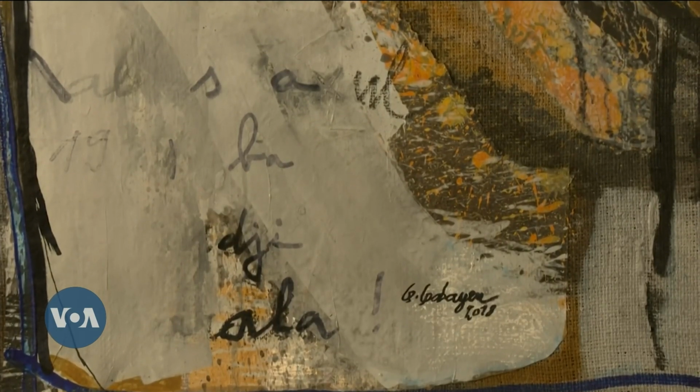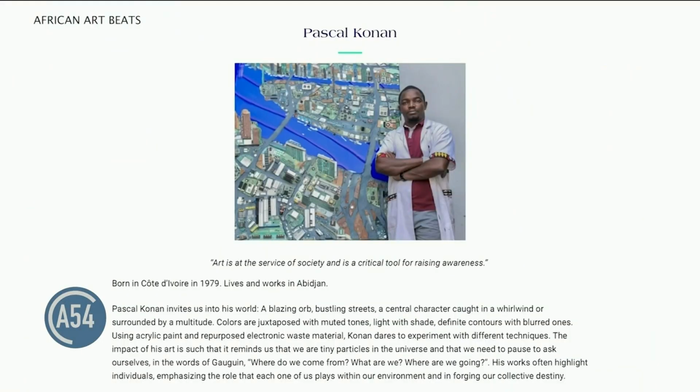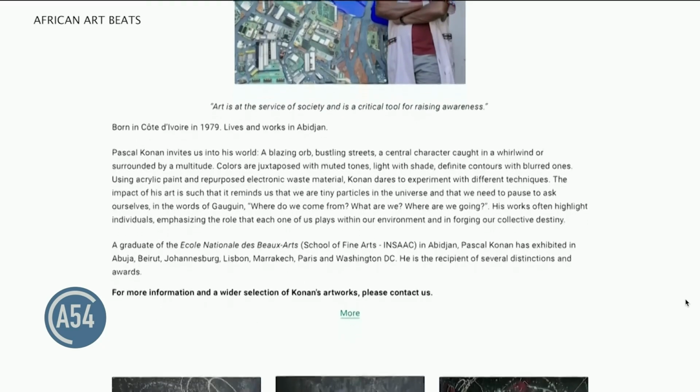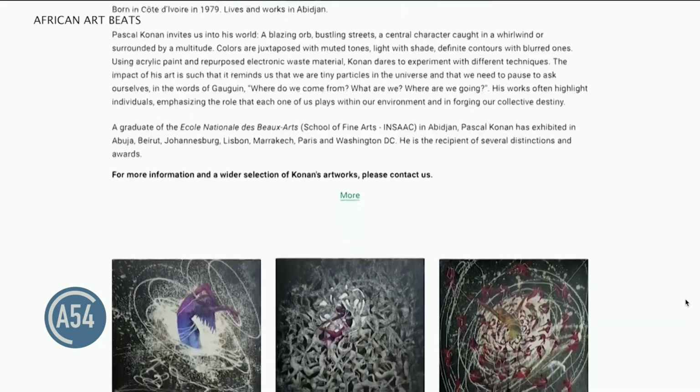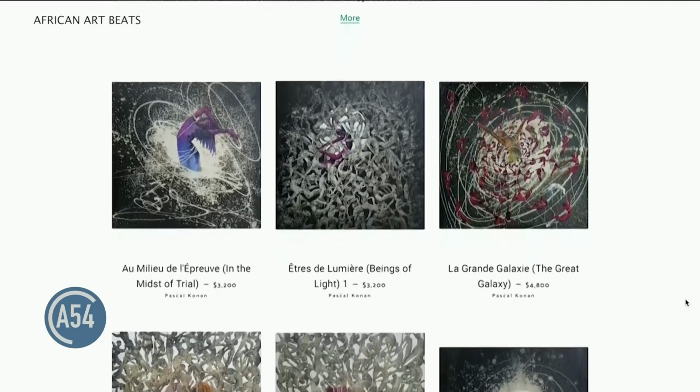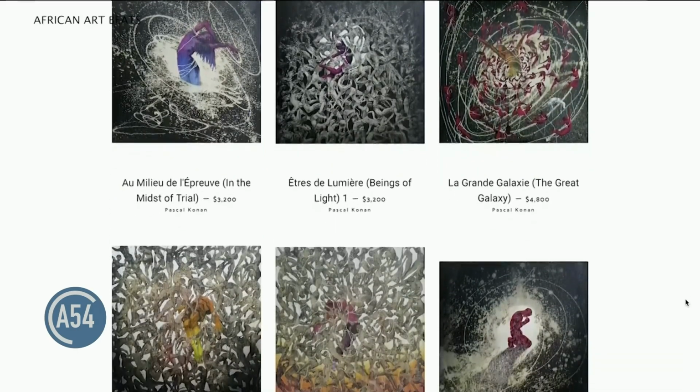All the art of Gérard Gabayan is about the environment, and Gérard started working on the environment far before we all talked about it. Other artists featured, such as Pascal Kanan, encourage social action or self-reflection through their pieces. And he's really, for me, a success story, because Pascal grew up in a slum in Abidjan. And he was very gifted. Although his father had no money, he hired someone at his church, an artist at his church, to work with Pascal, to teach Pascal about art.